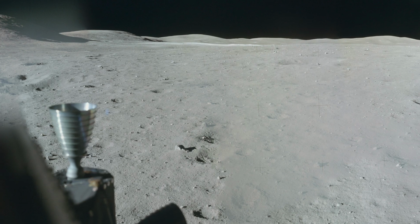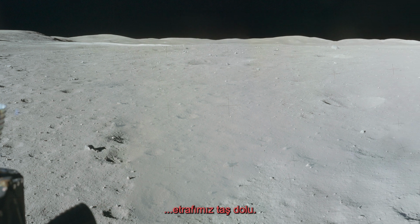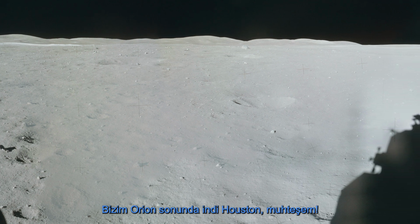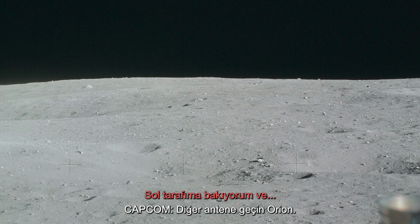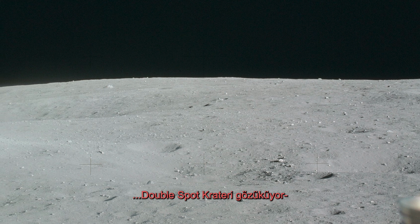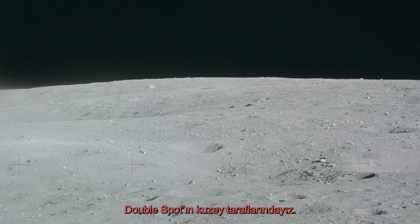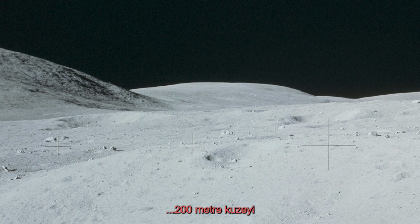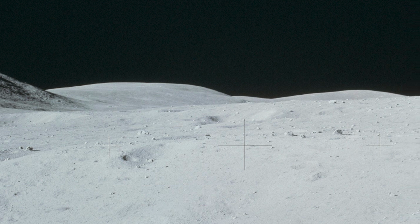Okay, 413. And then check the app. And we don't have to walk far to pick up blocks. We're in front of them. Open, close, open, close. Fantastic. That's great, Houston. I can look right out to the left and see. Double spot. We're forward and to the north of double spot. I would guess about 200 meters to the north and maybe 150 meters to the west.